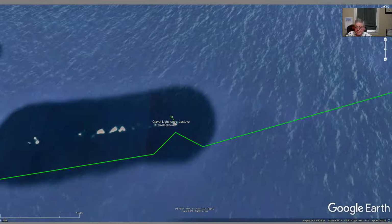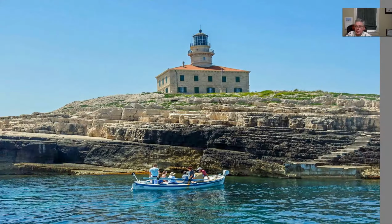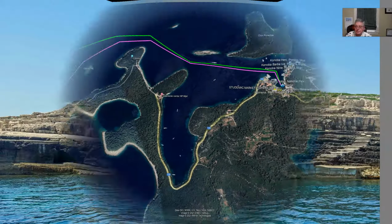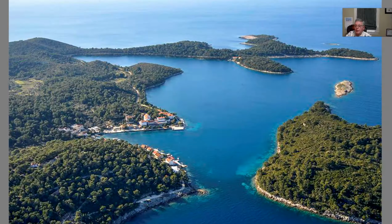After that, we continue to the east, and we come to Glavet Lighthouse, still part of Lastovo. And another very pretty lighthouse on some very rugged rocks in a very isolated area. From there, we continue on east, and we pass into the bay here, and into the cove, and into Pomena, Miljet. Pomena, Miljet is a very beautiful area.